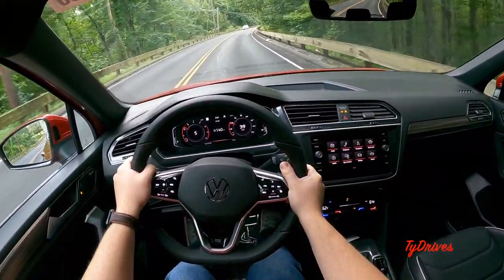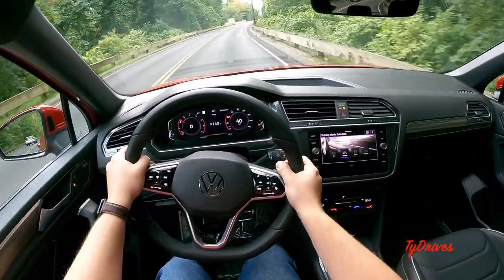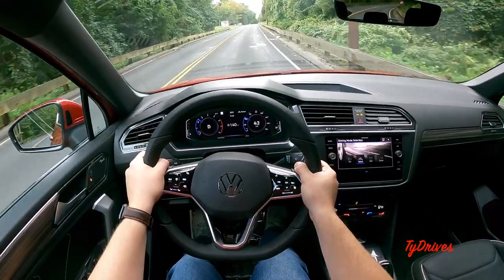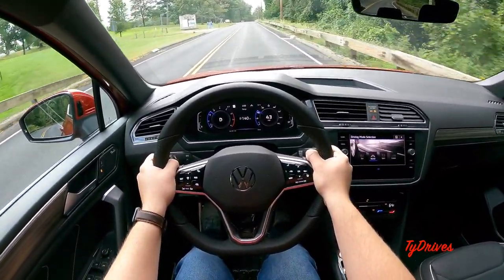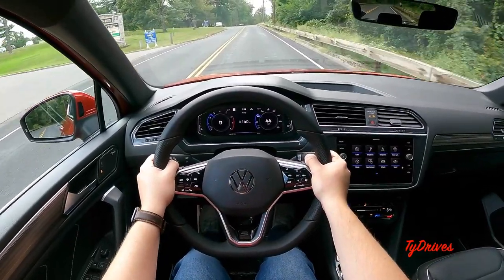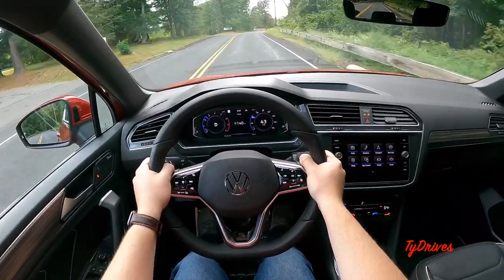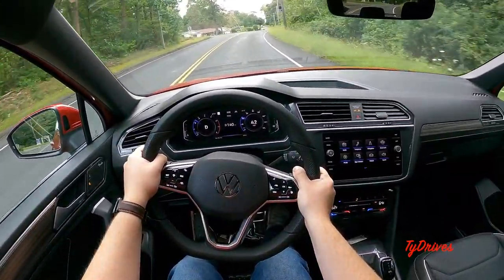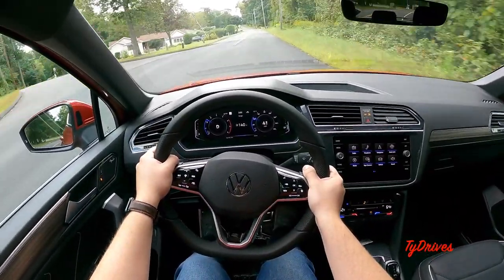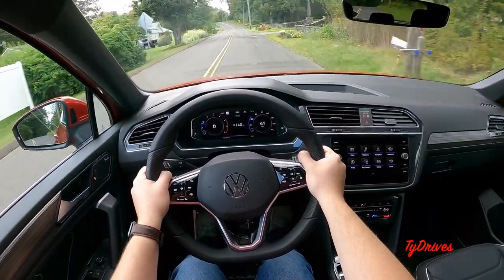So, not too bad acceleration from the Tiguan, really not at all. It's that torque figure that definitely gets it moving here. The 8-speed automatic did a pretty good job of getting us in the right gear somewhat quickly. And as soon as we were in the power band, we took right off. So that's a pretty good power delivery, if you ask me. Plenty of power there. And it gets to you quick enough.